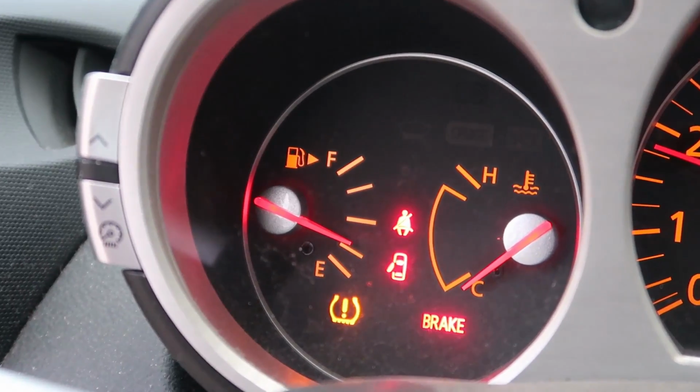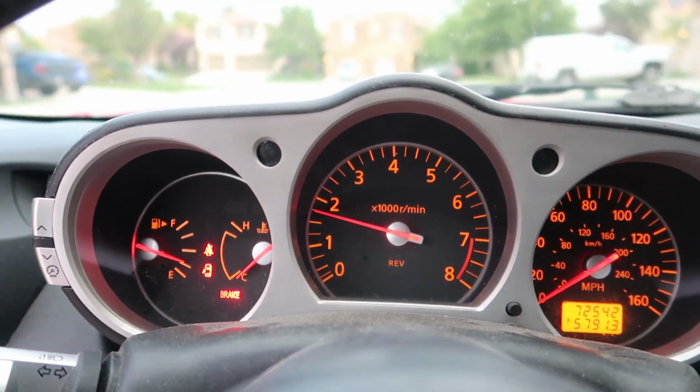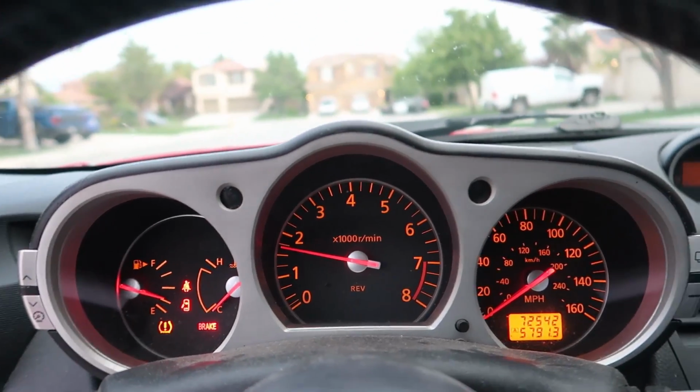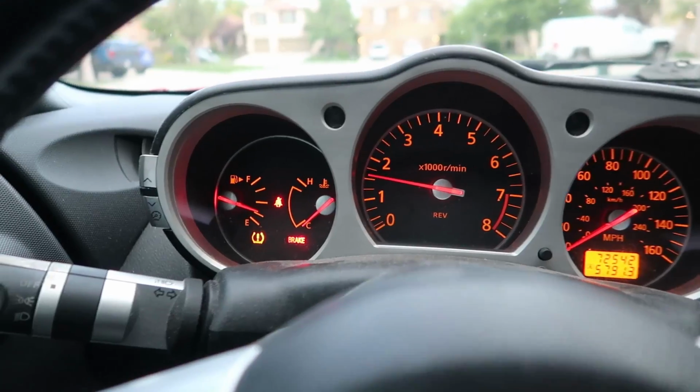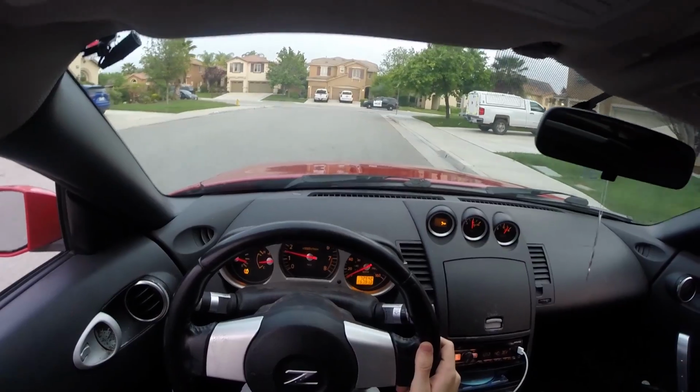I put $20 in this thing, and it's already almost at a quarter tank, you guys. Barely drove it. It must just leak out the bottom or something. At least the gas light's not on. That's kind of a first. All right, switching over to GoPro view.